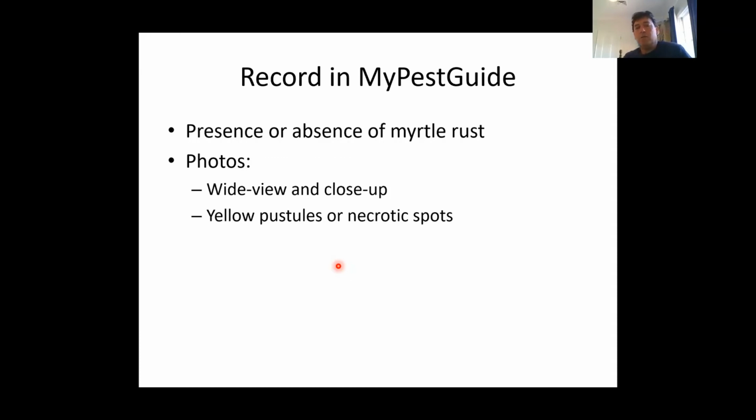I think this is where I hand it back to Daniela. We want you to then record that in MyPestGuide. And it's important that we're after both presence and absence records. So if we get a lot of absence records for a particular species, we start to get some confidence that if that's in an area where myrtle rust is present, that's a species that's either resistant or has very low susceptibility. And if you're taking photos, it's always good to get a wide view so that you're looking at the whole branch, and then a close-up of the individual leaves.